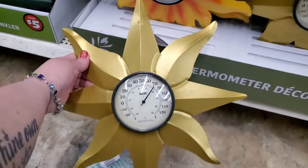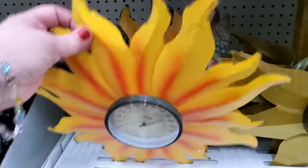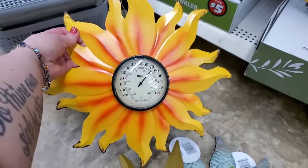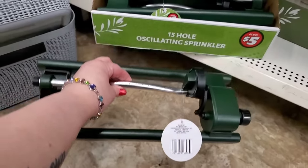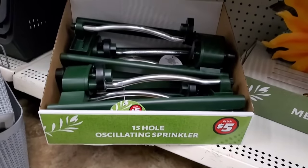It's made of metal. It also comes in gold. And look at this one. This is like a raging sun. Isn't that nice? I think these are cool for $5. If you're on a really tight budget, this is a fantastic deal. They've got a 15-hole oscillating sprinkler for just $5.